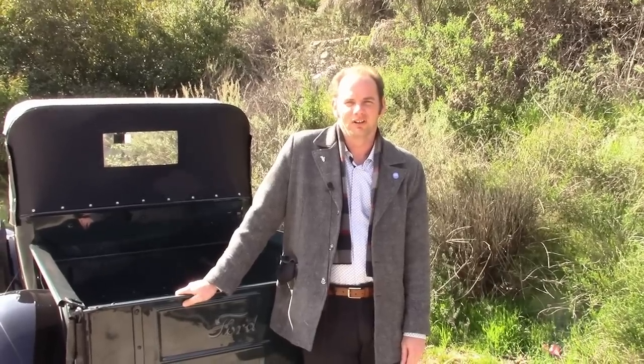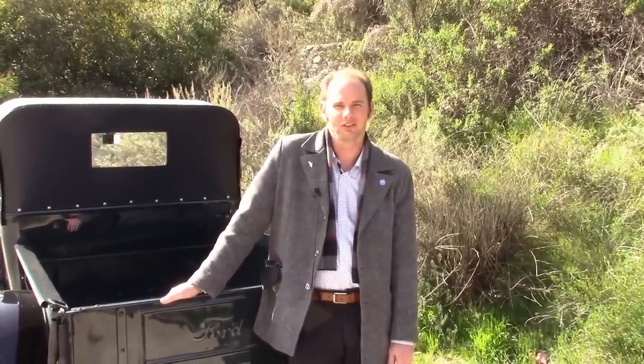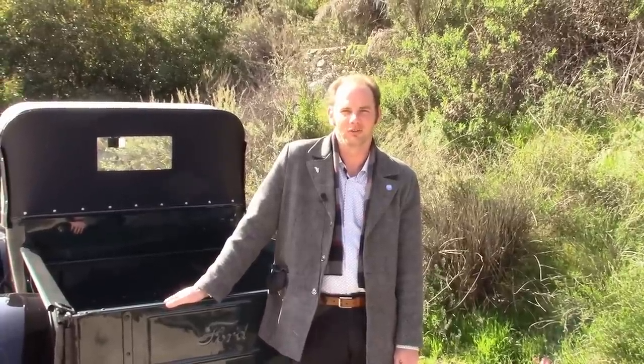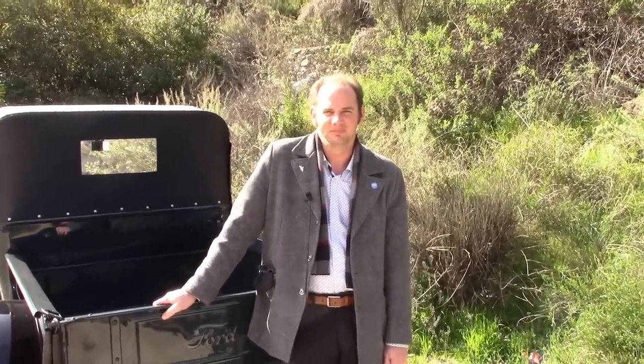So now we're going to start climbing the hill. We may have a few problems. Still have the stock 4.2:1 cylinder head, and these lose power really quickly when you start gaining altitude. It was already kind of starting to lose a little power, and it was running a little rich already. So I'm not sure what it's going to be like, but I'm pretty sure we'll make it. So let's go.